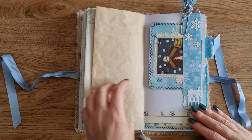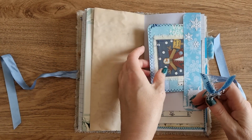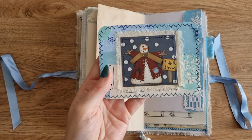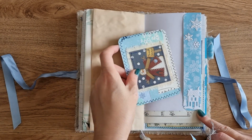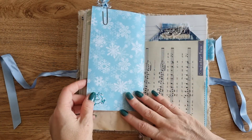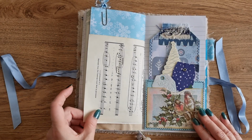Tea stain paper. Instead of a wooden embellishment, there's a little Winter Wonderland paper clip in this one. And again, one of my scrappy journal cards. And look at the little snowman. Backed, inked around. We've got some die cuts on here. They just look so cute. Cute, cute, cute. A little metallic reindeer just there. There's the other side of that vintage music paper, and I've put winter fun.